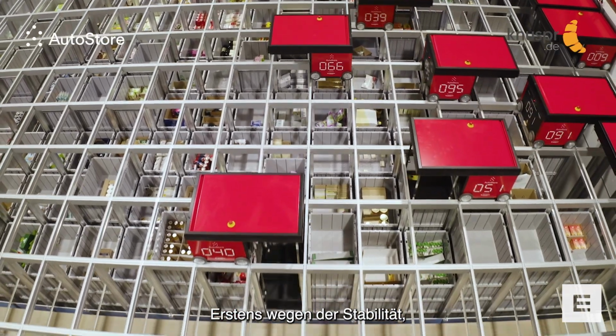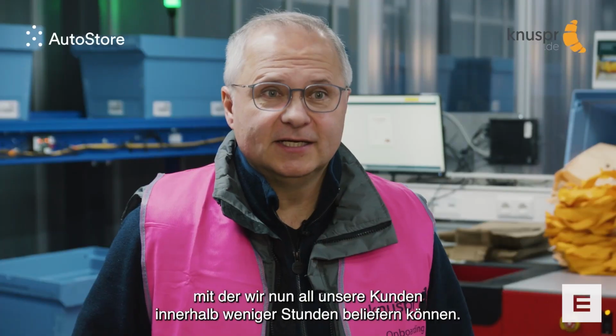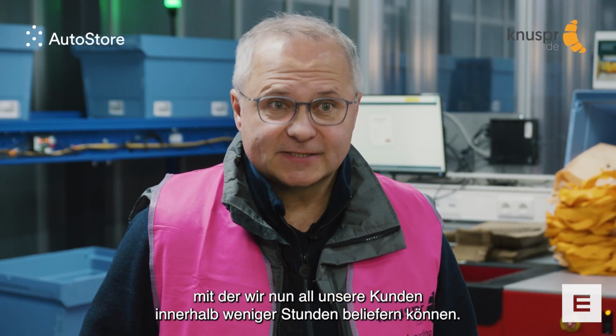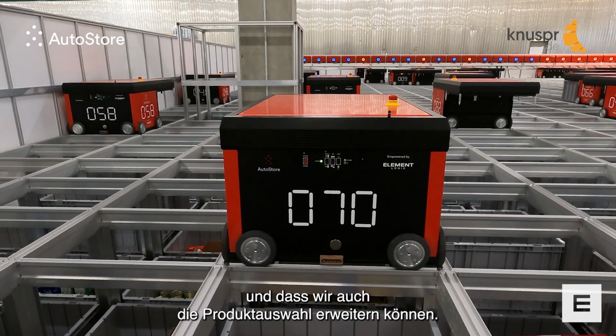We selected AutoStore for two main reasons. First, it gave us stability by delivering purchases to the customers within a few hours. And second, we can scale it up, both in the volume we do in a city, as well as the assortment range we extend by being in a city.